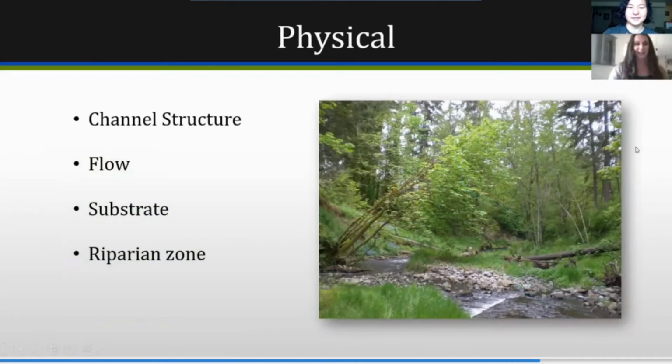Great. Thanks, Leica, for that explanation. Yeah, that was amazing. It's always fun getting to see which macroinvertebrates are tolerant and intolerant to pollution, and that can also determine stream health. So it's very cool.